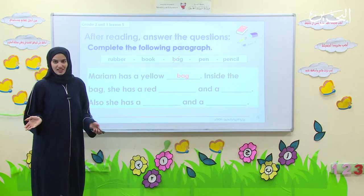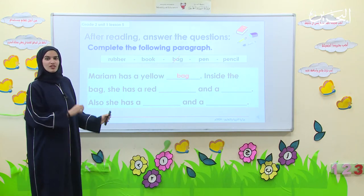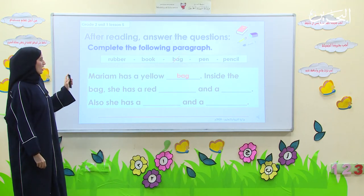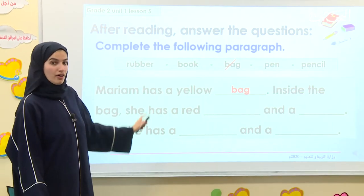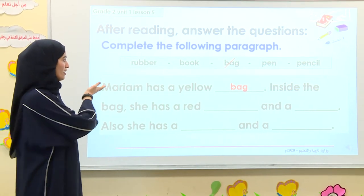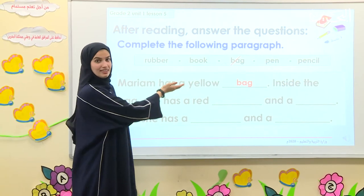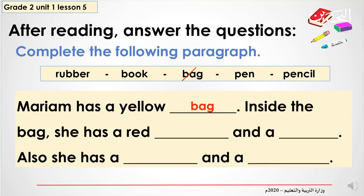Have you finished reading the paragraph? Now let's move to the questions. Complete the following paragraph. I'll read the words inside the box. Rubber, book, bag, pen, pencil.